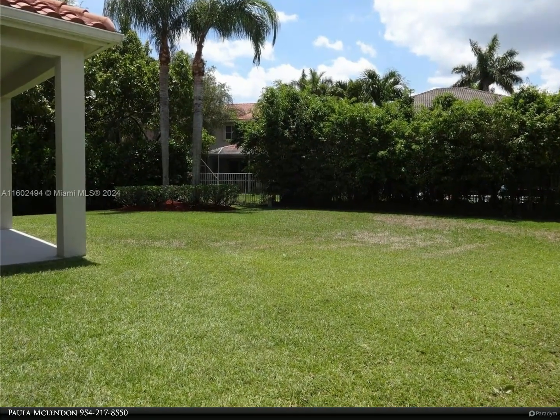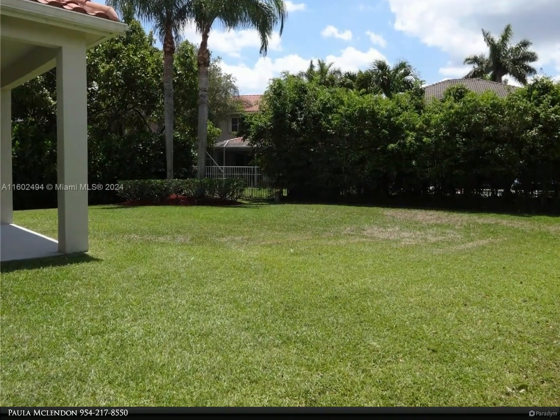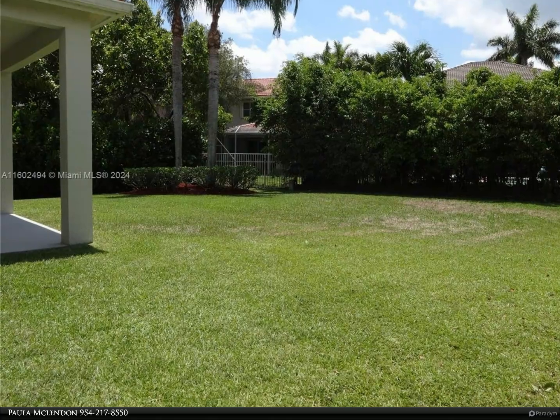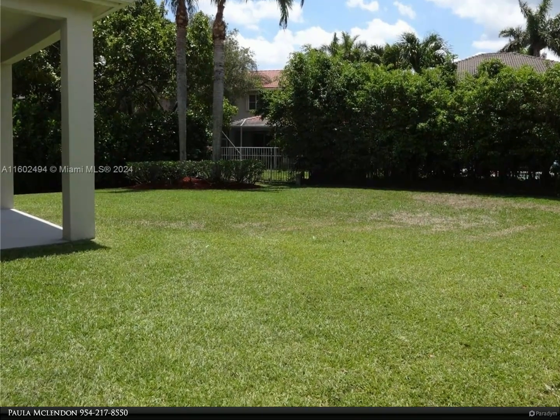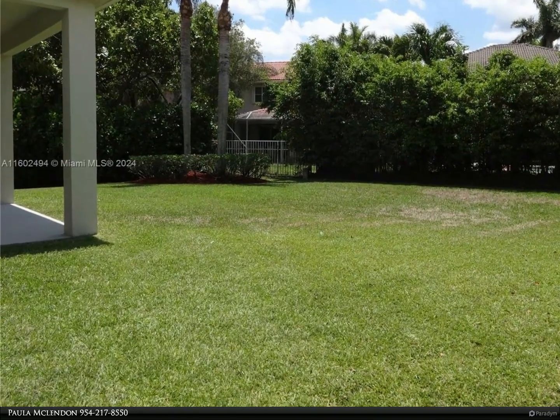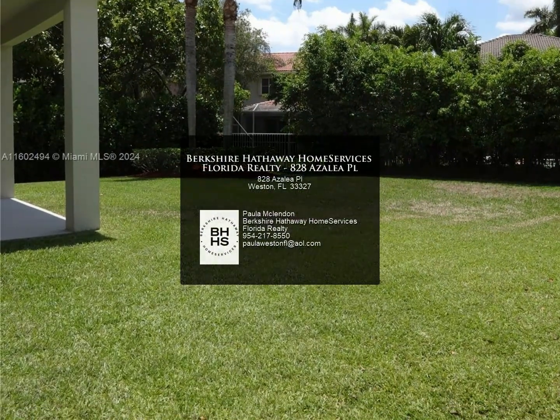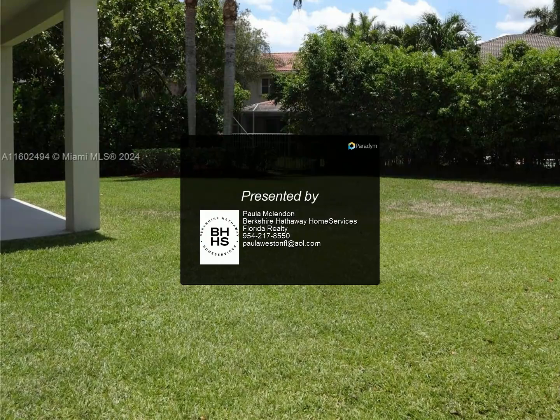Weston is an upscale, award-winning, master-planned community, known for manned guard-gated subdivisions. Safety and excellent schools are a priority. Weston offers events and state-of-the-art infrastructure. Savannah's 5-star amenities: clubhouse, snack cafe, 3 pools, water slide, mini golf and more.